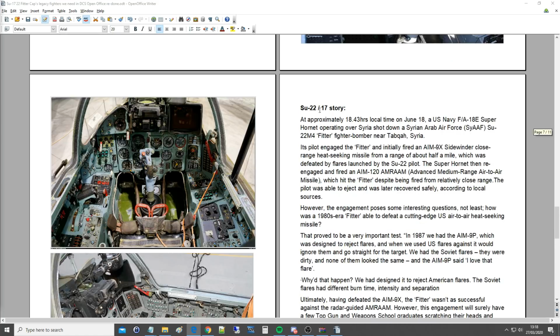We've got an Su-22/17 story. At approximately 18:43 local time on July 18th, a US naval Rhino Super Hornet operating over Syria shot down a Syrian Arab Su-22 M4 fighter bomber near Syria.